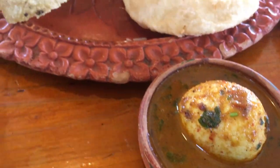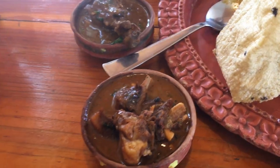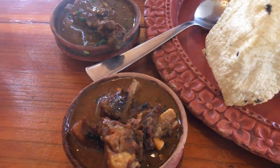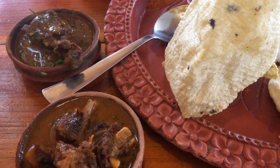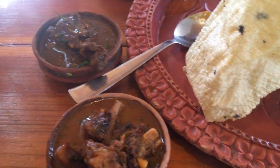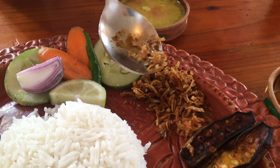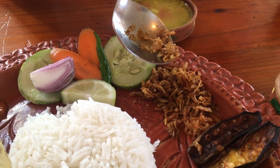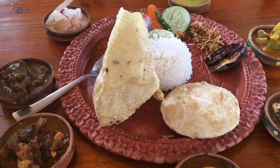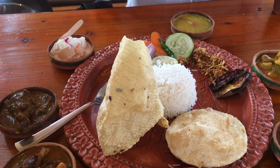Actually, the curry is not similar, it's just that they have cooked it. Yeah, and then this mutton is kind of too sweet, right? It should be very spicy, that means a bit hot, a lot of chilies and all. This is potato. You know what is missing? There are no vegetables or fruits or anything, just... How do you feel?